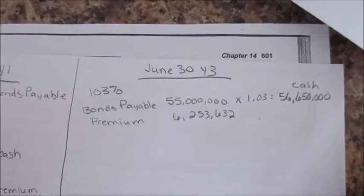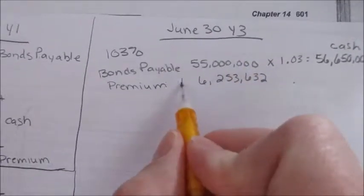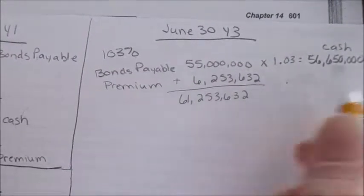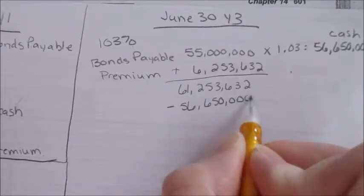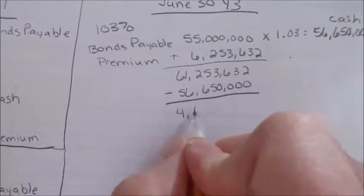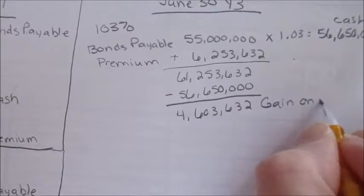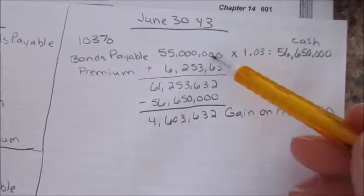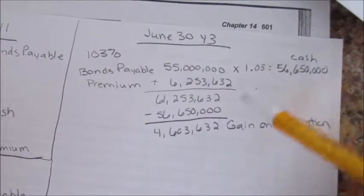Okay. We're also going to take our bonds payable and add our premium to it. We're going to get $61,253,632. And then we're going to subtract our cash amount that we calculated at the top. And we get $4,603,632. And this is how much we gained. Okay, this was our gain on redemption. So we have our bonds payable, our premium, our cash, and our gain on redemption. Okay, so we're going to take these numbers and put them into a transaction.